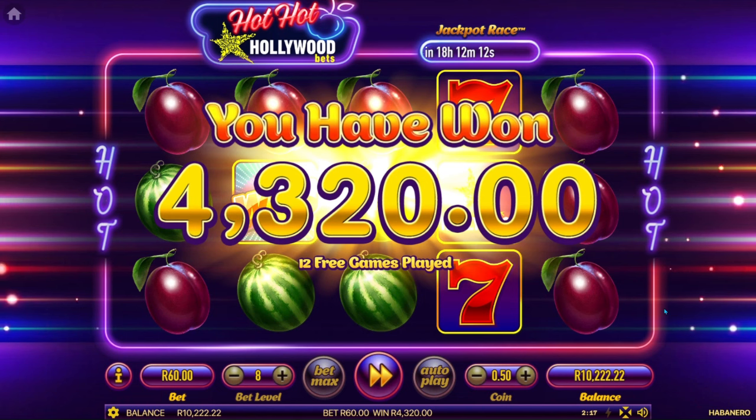It worked amazingly, actually. So we played 9 rand, 12 rand, 10 rand 50, 13 rand 50, 15 rand, 52 rand, and 60 rand spins. We managed to pick up 6 features in total and amazing base game hits. Also a 12 spin feature on 60 rand a spin. Guys, this was truly an amazing session from Hot Hot Hollywood. It's actually one of my best sessions ever to date on the fruit on Hot Hot Hollywood.